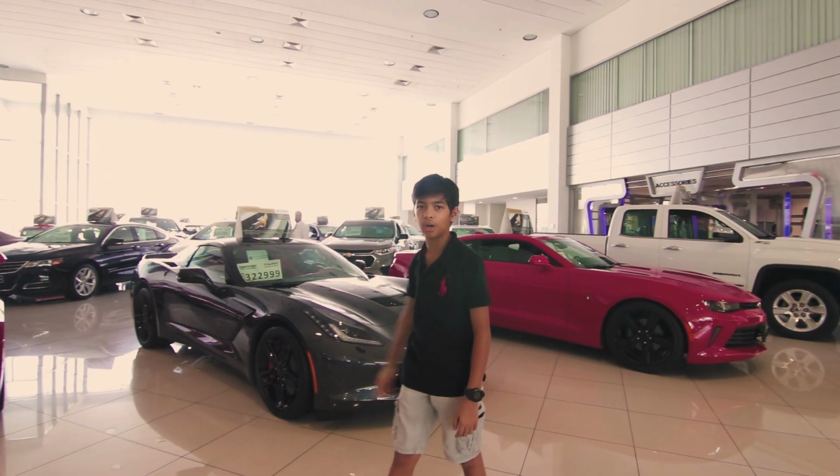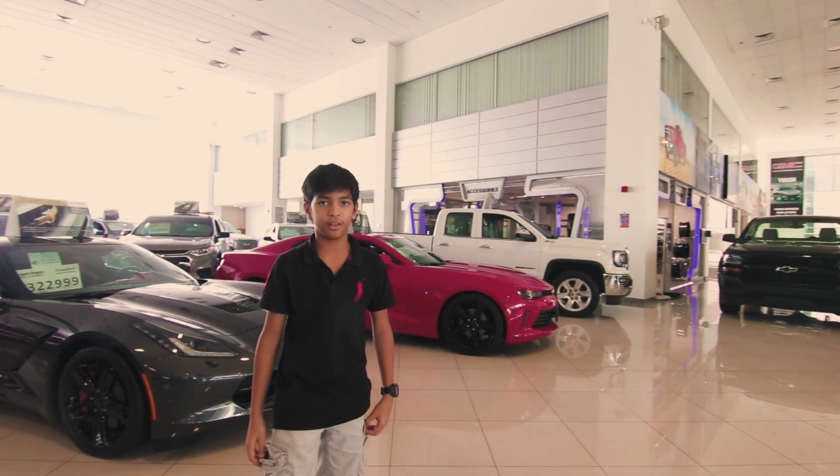All these cars here are pre-owned and all of them are available at a bargain.